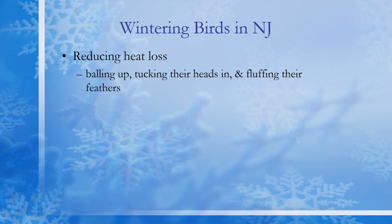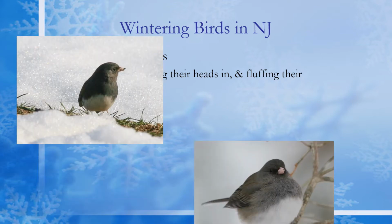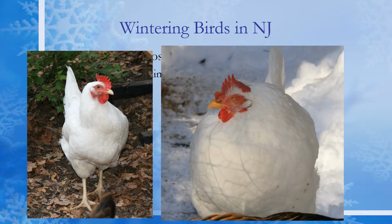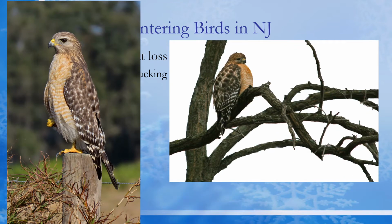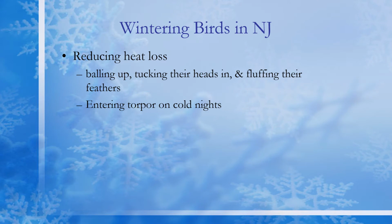Let's look at some photo examples. So here's a regular junco, and here's a fluffed up junco. Here is a normal chicken, and here is a miserably cold chicken. And finally, here is a red-shouldered hawk, normal. And this is a red-shouldered hawk taken on a very cold day at Amoco Island. So you can see how different they look in appearance, and this is all to reduce heat loss.